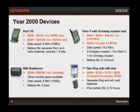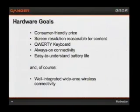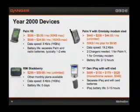We looked at all of these devices, and we used this to put together a set of hardware goals for what we thought would be important. Consumer-friendly price. If we look back at the prices on all of these, they're all relatively expensive. The BlackBerry actually has the best entry price, but the monthly is very high. The Palm 5 and the iPaq, those are all very expensive devices.